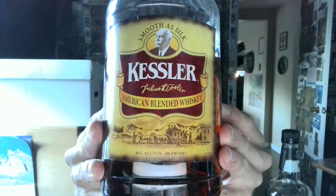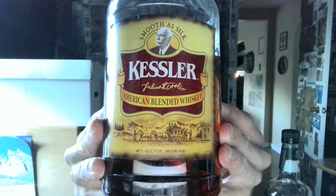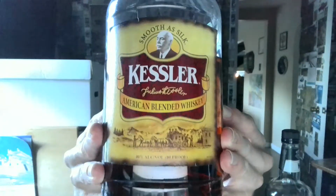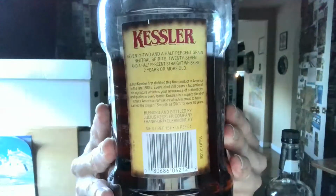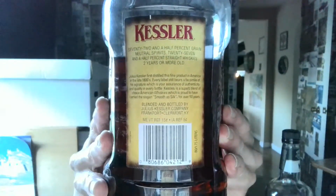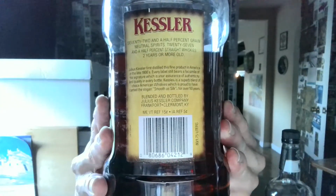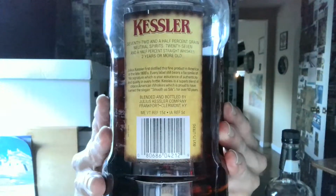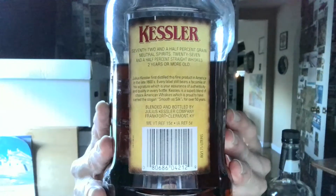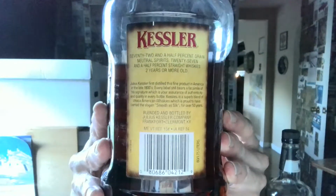There's the Stagecoach, and they're selling whiskey off the Stagecoach out in Colorado or something like that in the little pen and ink drawing. I didn't get a glass bottle because I did not see a glass bottle. Blended and bottled by Julius Kessler Company, Frankfort and Claremont, Kentucky. Yeah, okay, sure. Anytime you see those two towns, you know it's James B. Beam Distilling Company. So it's Beam Distilling, not whatever alias name they want to use.